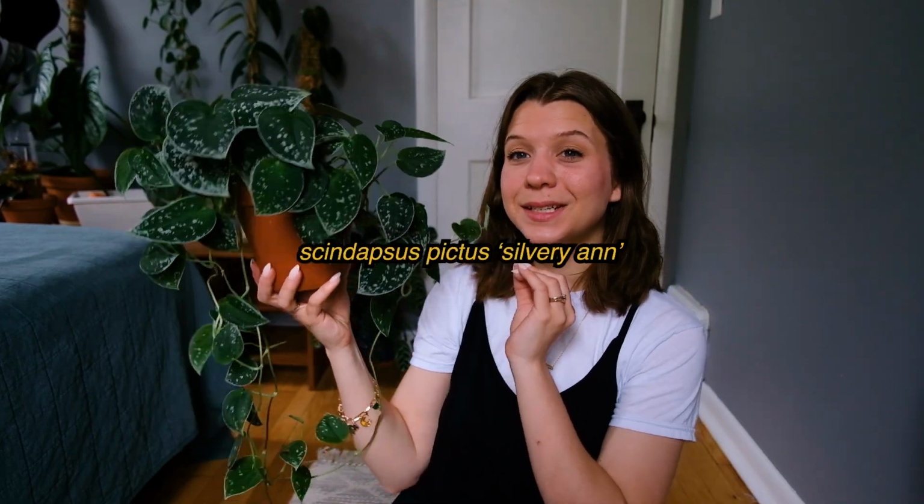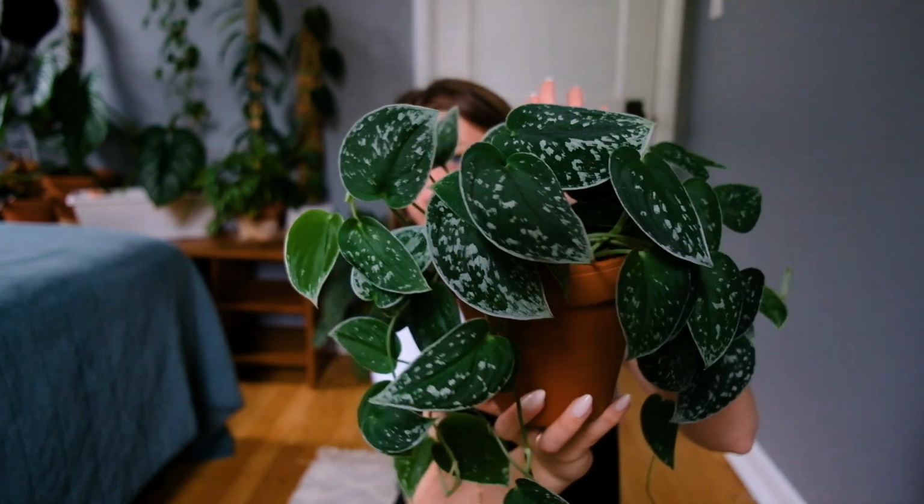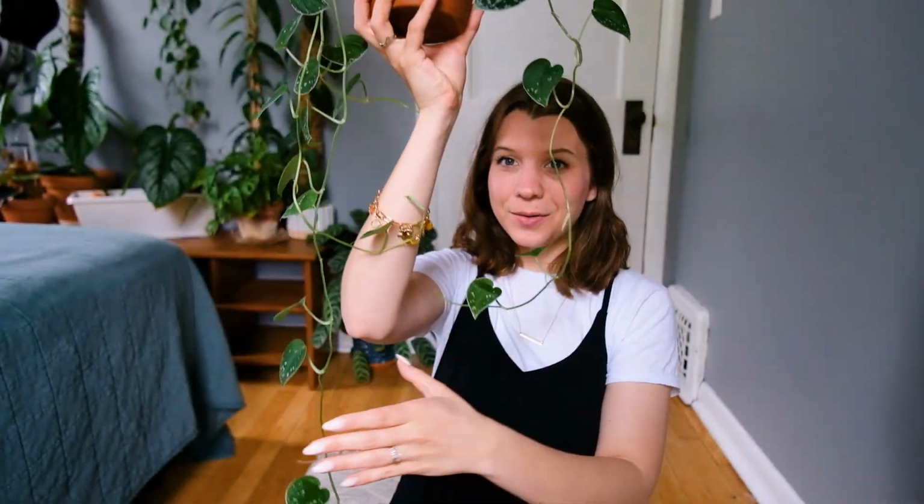I mean, it must be the fact that it's springtime, we're in the thick of spring, and my plants are all growing and doing really, really well. Well, not all of them, but a lot of them. First up is my... I just completely blanked on what this is called. Scindapsus Pictus Silvery Ann.